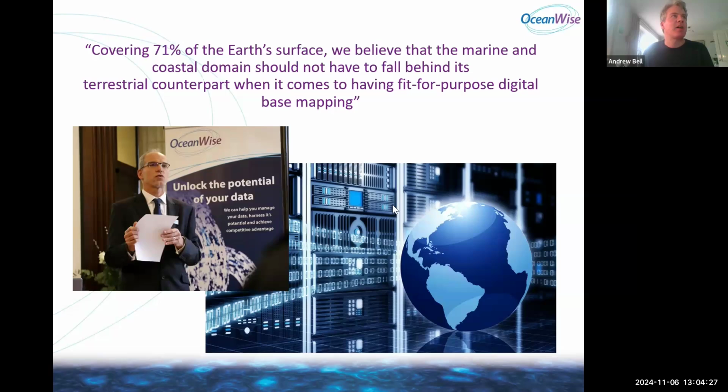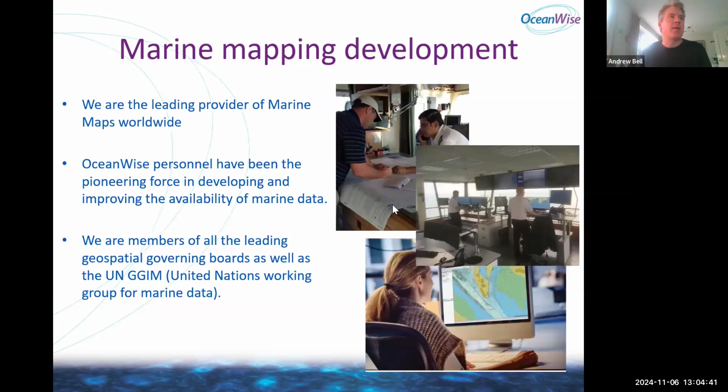Covering 71% of the Earth's surface, we believe that the marine and coastal domain should not have to fall behind the terrestrial counterparts when it comes to having a fit-for-purpose digital mapping base. We are the leading provider of marine maps worldwide. OceanWise personnel have been the pioneering force in developing and improving availability of marine data. We are members of all the leading geospatial governing boards, as well as the UN GGIM, United Nations Working Group on Marine Data.